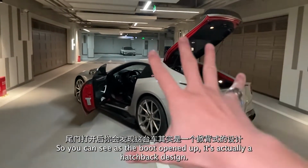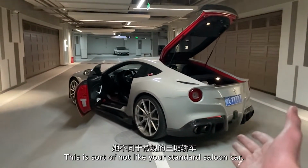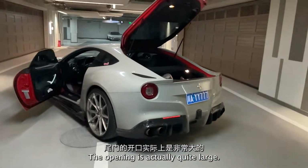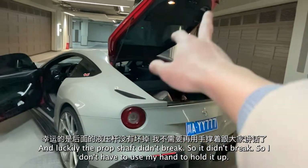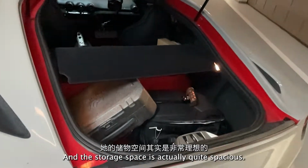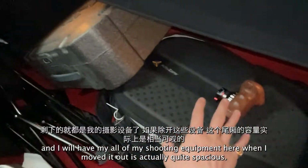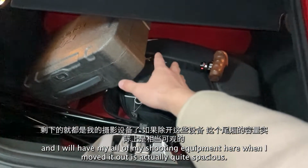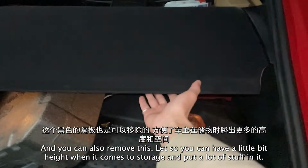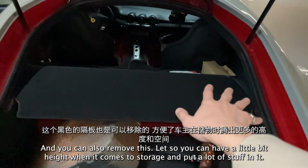So you can see as the boot opens up, it's actually a hatchback design. This is not like your standard saloon car. The opening is actually quite large, and luckily the prop shaft didn't break, so I don't have to use my hand to hold it up. The storage space is actually quite spacious. The owner has a little chair here for cars and coffee, and I have all of my shooting equipment here. When I move it out, it's quite spacious, and you can also remove this lid, so you can have a bit more height for storage and put a lot of stuff in it.